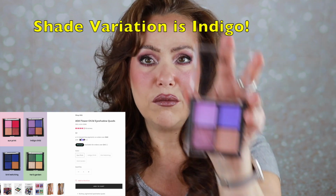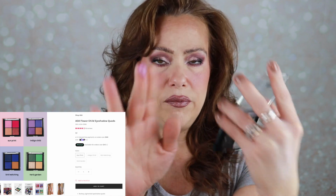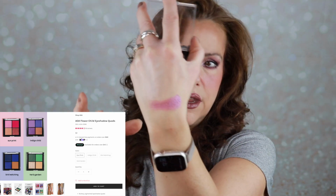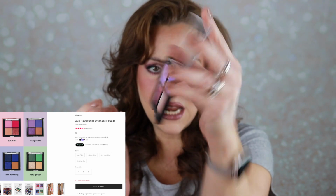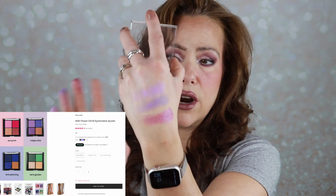The first one I'm talking about today comes from a website that I enjoy very much. I have a whole playlist and that is Shop Miss A. I've tried many different palettes from them, but one of my favorites is this one here called Flower Child. This has some beautiful shades of purple in here. I like the shimmer, has a nice texture to it. It has a nice transition shade, and these purples are gorgeous. If you're looking for something very inexpensive, Shop Miss A has some decent quality eyeshadow palettes.